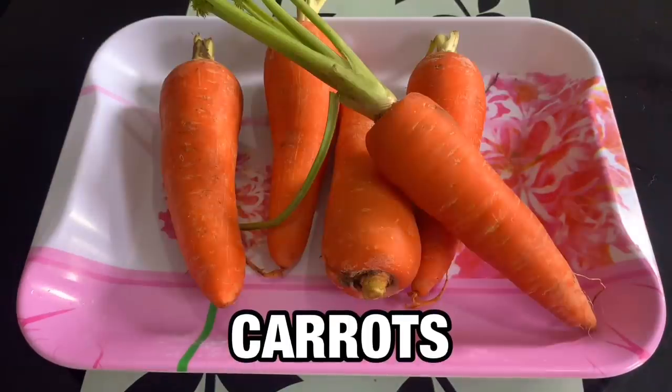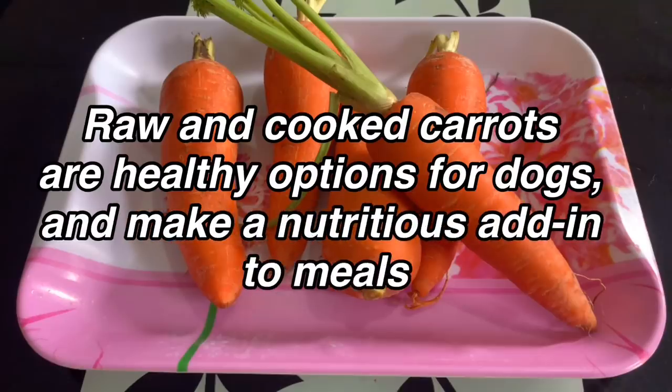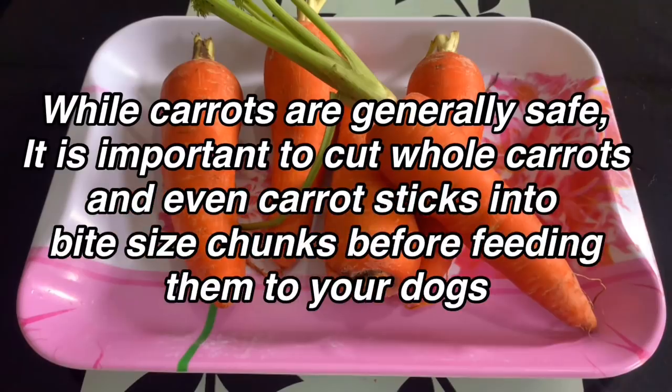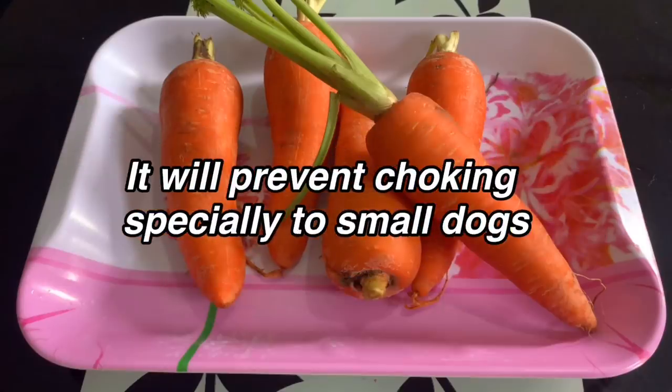Next, we have the carrots. Raw and cooked carrots are healthy options for dogs and make a nutritious add-in to meals. While carrots are generally safe, it is important to cut whole carrots and even carrot sticks into bite-sized chunks before feeding them to your dogs. It will prevent choking, especially in small dogs.